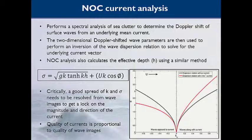This is the dispersion relation. So if you had no current, the dispersion relation would look like the black line. But as soon as you start having a current, this black line is shifted, this Doppler shift. So if you have, critically, a good spread of these wave measurements, you can start working backwards through the dispersion relation, and you can pick up the tidal current.